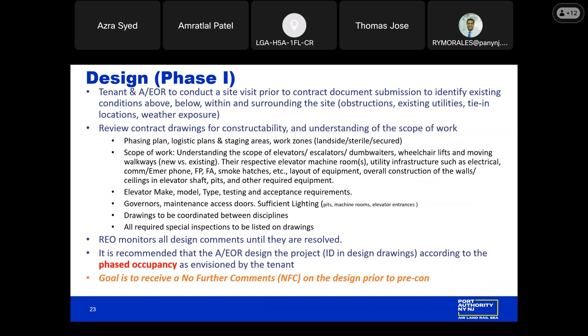Because oftentimes we'll see that wall-mounted equipment is fastened directly to the drywall with anchor bolts, which may not be acceptable. So that should all be coordinated. And of course, we want to see that all required special inspections are listed on the drawings.